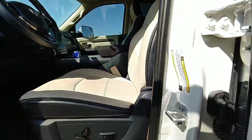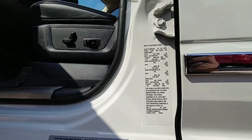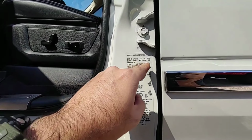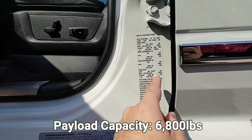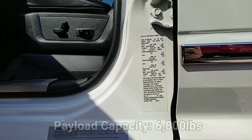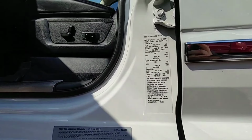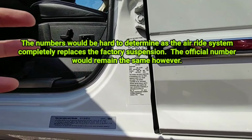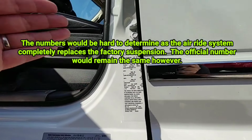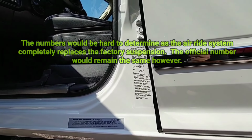Something everybody cares about is the numbers. Okay, so when we look at the payload capacity on this specific truck, well, first of all, it has a gross vehicle weight rating of 16,500 pounds. The rear axle weight rating is 12,000 pounds, and the front axle weight rating is 7,000 pounds. Now, the payload capacity on this truck is going to be different than what this sticker says, and you really can't go by it anymore in terms of how much cargo capacity, because this has a full air ride suspension system on the back.